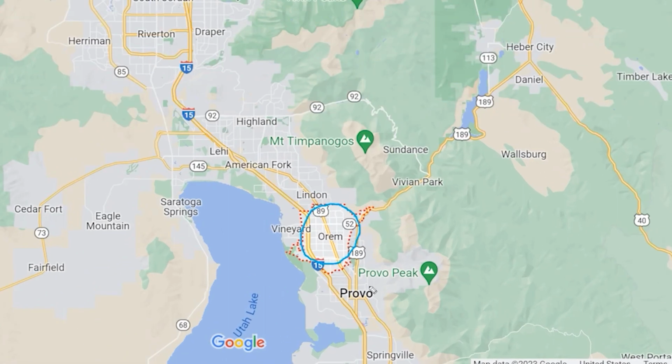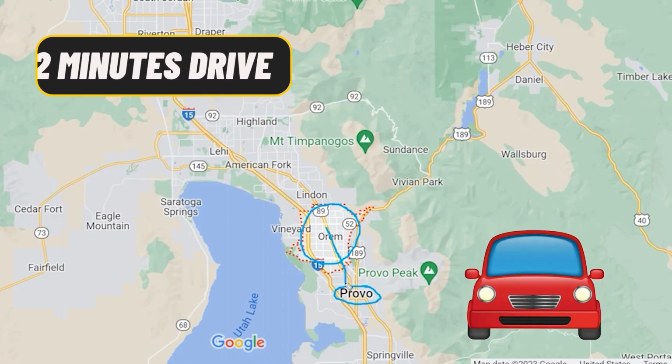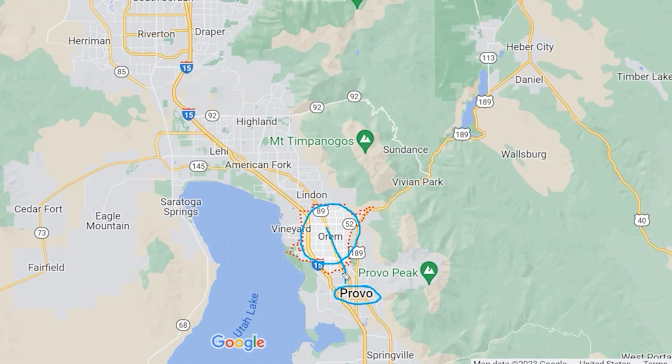You can see that we're directly north of Provo. So Provo is where Brigham Young University is located. And so if you're heading from Orem into the Provo area, you're only about a 12-minute drive. So it's really pretty quick and easy. A couple different ways to get there. You can follow State Street or Highway 89 down into the Provo area. You've also got I-15 if you're living on the west side of Orem. Get off at the University Parkway exit and head right into the Provo area.